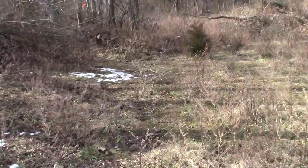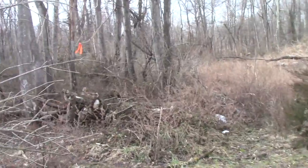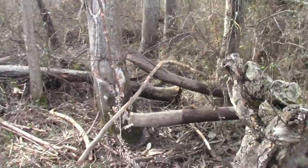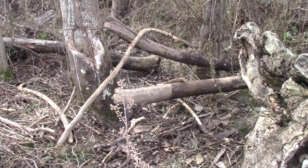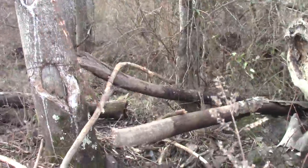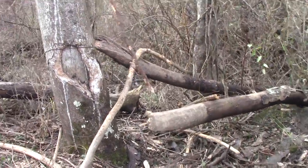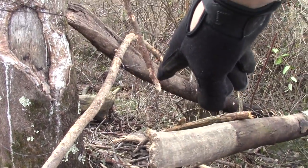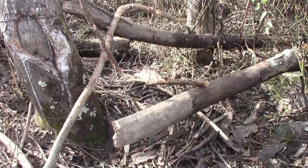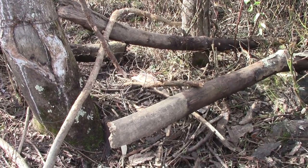Alright, boys and girls, we're walking up on set number 19. This is the one where I caught the coon yesterday. And it looks like it's still set. Right there. I know it looks like there's a log in front of it. It's not. They've been using it like that. Foxes can go under it, coyotes can go around it, right in here, right in the set. As I said, this is number 19. This is where I caught the coon yesterday.